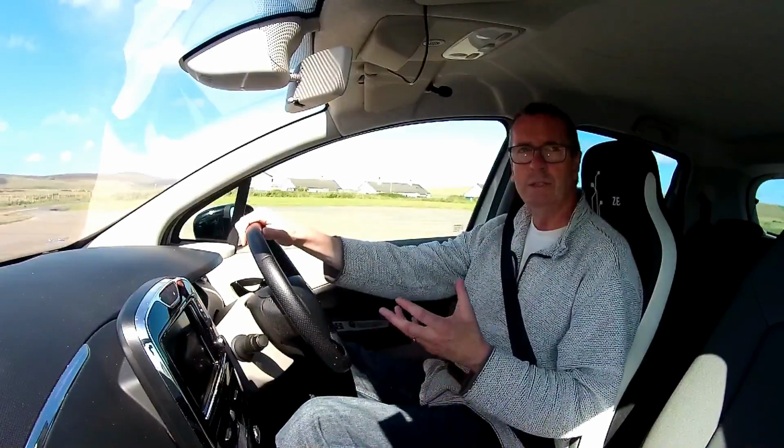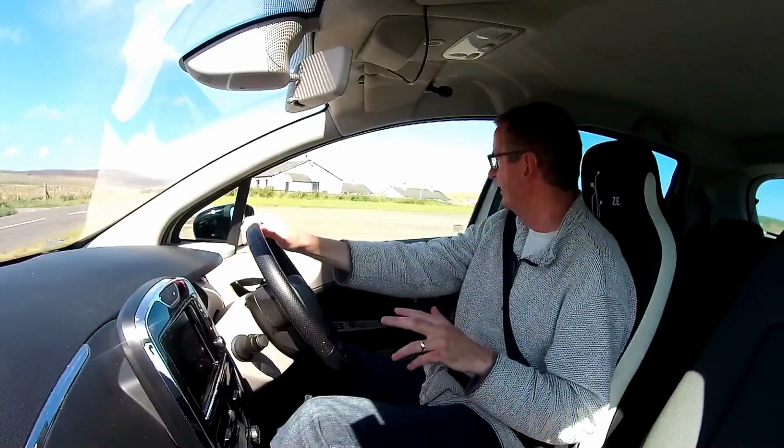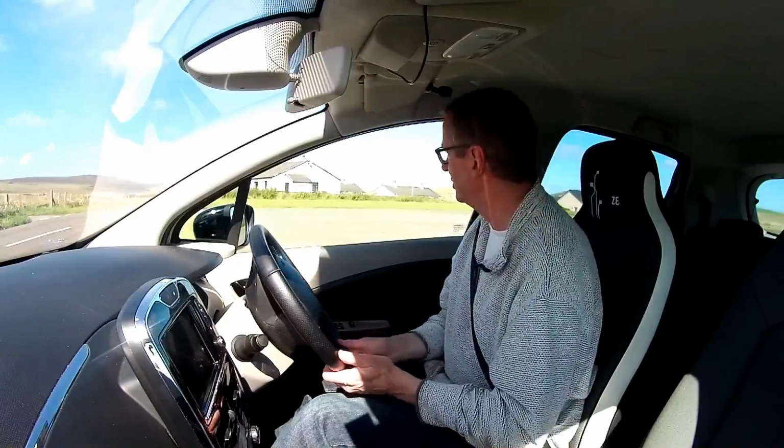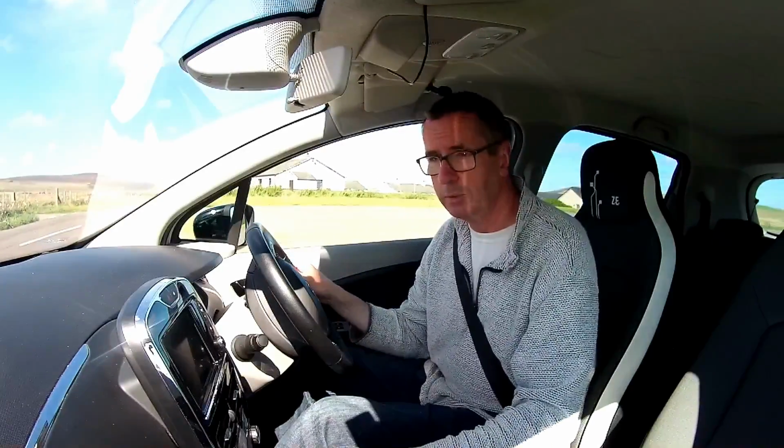And then you also get this artificial noise that's underneath the bonnet. It's almost like a zen-like hum, which is a pedestrian warning system, which you can turn off, but it automatically defaults back on, and there's a car coming up the road. You get a little beep when you put it in reverse.